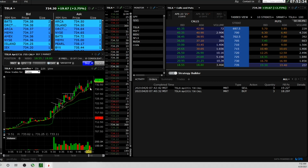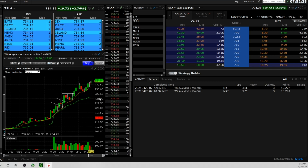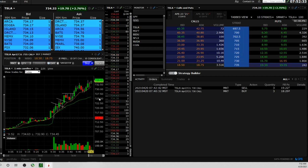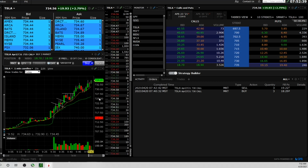The hardest part is just watching it go by, right? Not getting a ton of FOMO, not feeling like I'm really missing out, and just not feeling the need to take every single little flag pattern or trade that's out there, because that's what can lead to me overtrading, and then that's where I can give profits back.